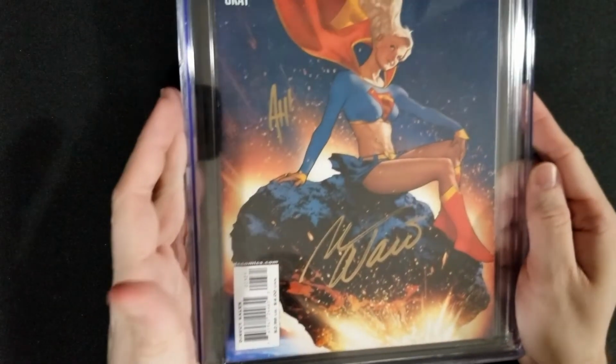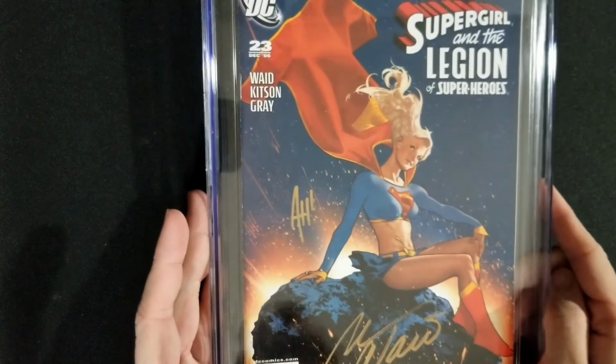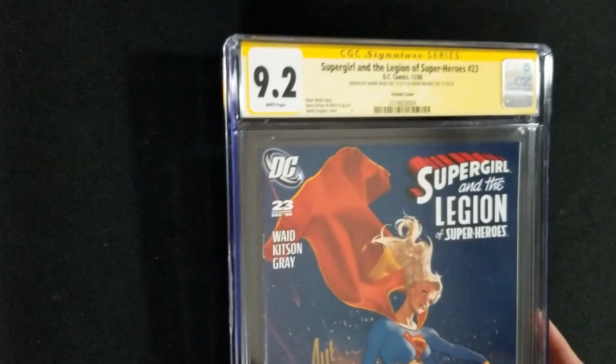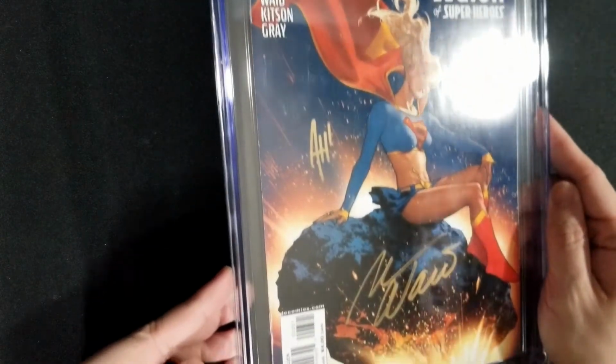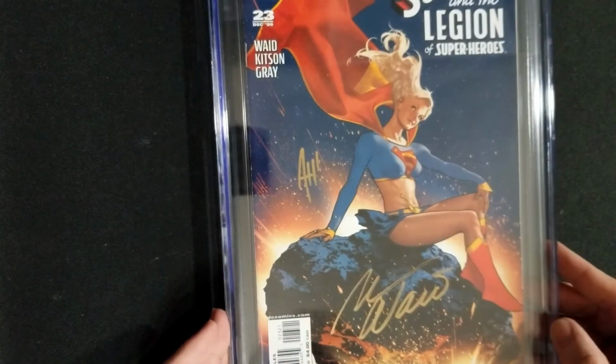Next up, we're going to go ahead and show Supergirl and the Legion of Super-Heroes, number 23, the Adam Hughes variant. It's double signed by Mark Waid and Adam Hughes. And yeah, this is probably his best work, in my opinion. And yeah, beautiful, beautiful book.